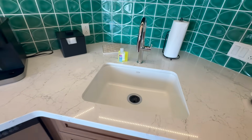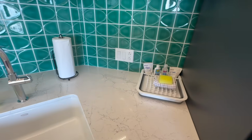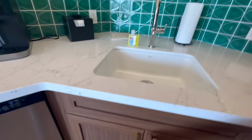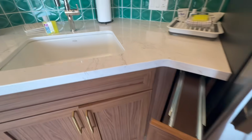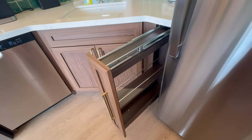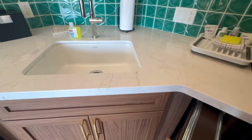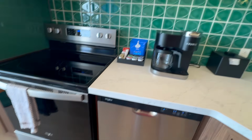Nice size sink. If you want to do dishes, you got like a drying thing for your dishes over here. Let's check this out. Under the sink, trash. This is kind of cool. It pulls out. Put some snacks. There's your dishwasher. There's your oven.